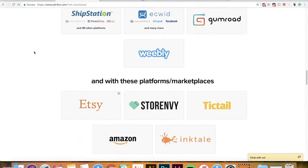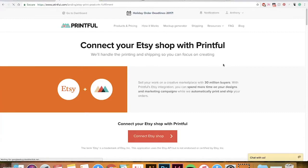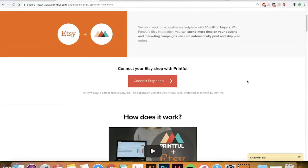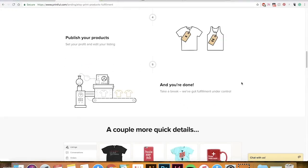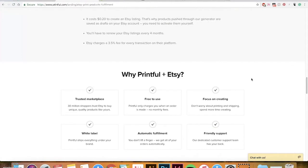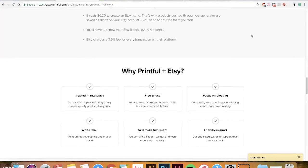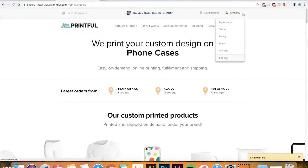But the option that I like to use is Etsy. I have an Etsy shop, and the reason being is because it's so cheap to set up. Etsy only costs 20 cents to have a product in your shop for 4 months. So it's only 5 cents a month to have your products in your shop, and it's pretty awesome. In the next two videos, I'll show you how you can set up your design files, and then how you can add them to your Etsy store with the Printful and Etsy integration.